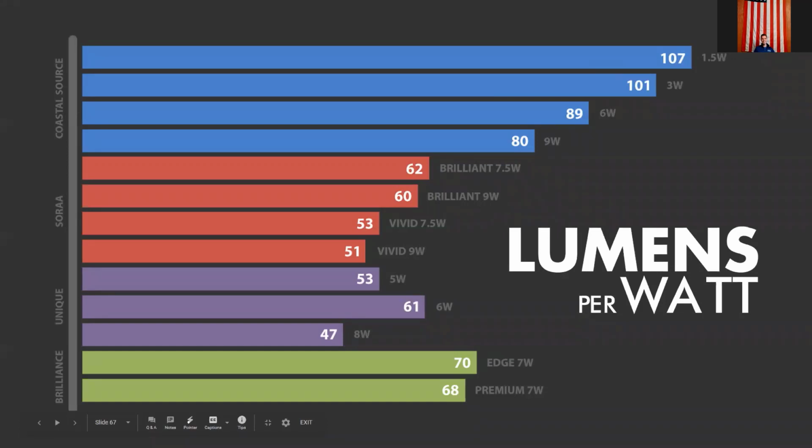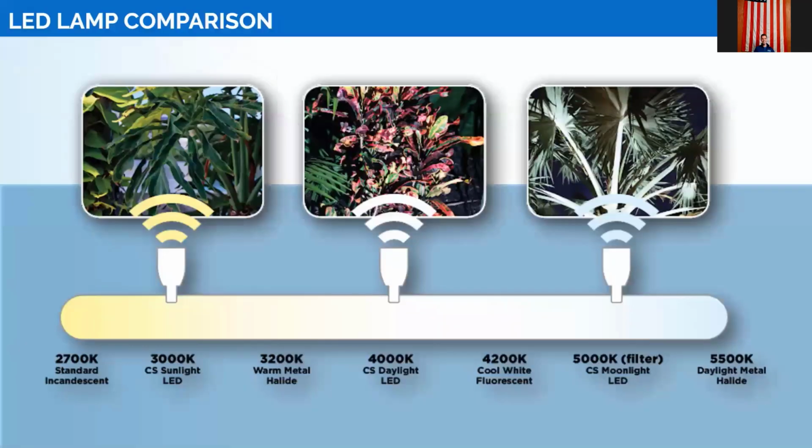We're very proud of the efficiency, but every year there seems to be an improvement, and we expect these numbers to increase over time. We're very pleased with our LEDs from a reliability standpoint as well as performance.